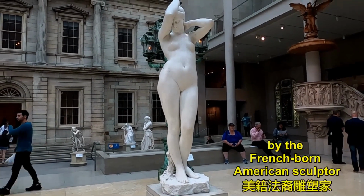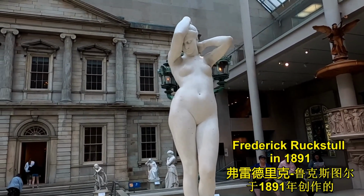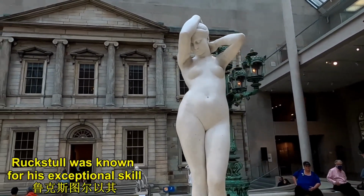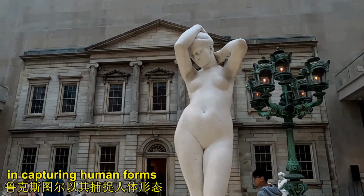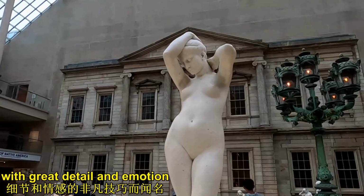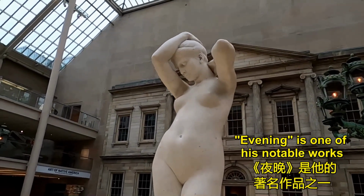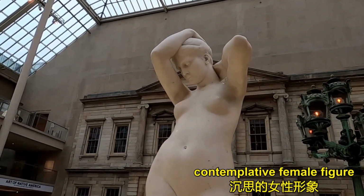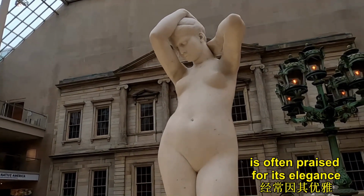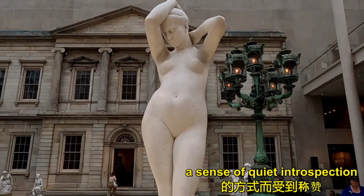Evening was created by the French-born American sculptor Frederick Rockstall in 1891. Rockstall was known for his exceptional skill in capturing human forms with great detail and emotion. Evening is one of his notable works. It depicts a serene, contemplative female figure. The sculpture is often praised for its elegance and the way it conveys a sense of quiet introspection.